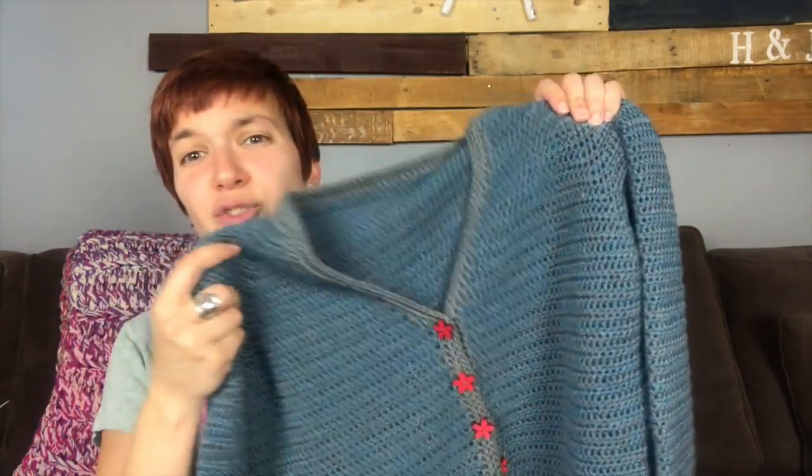It should have probably only been like this much, and it wouldn't have this little pucker right here. I don't think you can tell when I'm actually wearing it, but when you lay it flat, you can see that there's a pucker, because this is where I had to go this many rows, not increasing. So maybe I could have shortened that. I don't know. It's super soft.